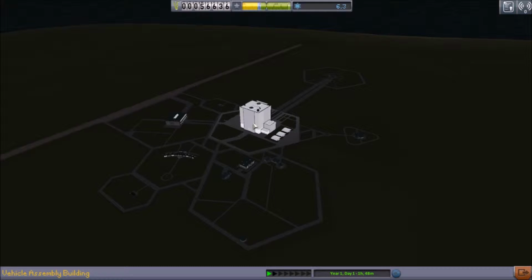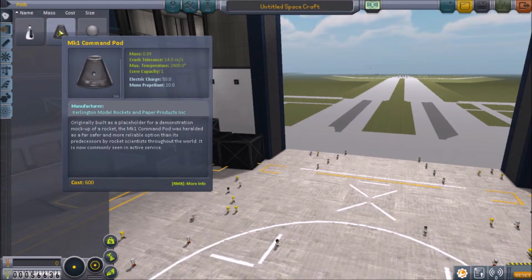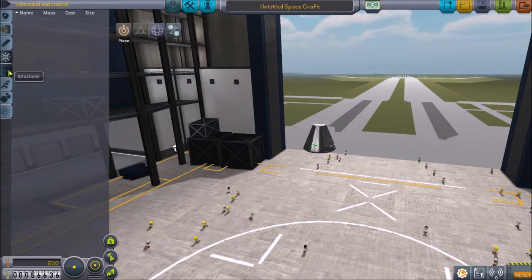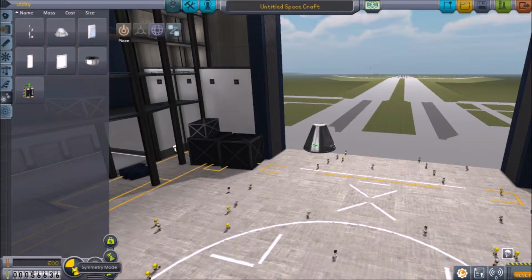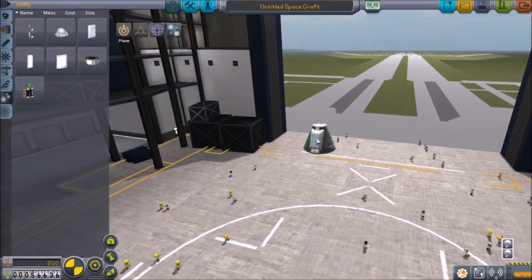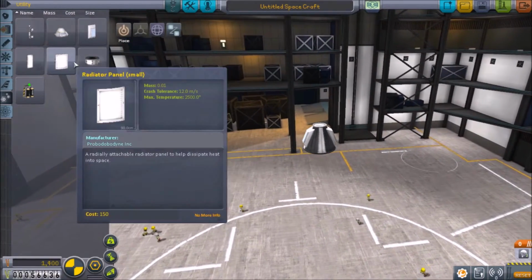Okay. What we need is to go in here and we shall create it. Okay, we're going to start with the Mark 1 command pod. Standard. We don't want to change too much about what we normally do or else we're probably going to die. And if we die, that would be really bad because we need our pilots. Okay. We're going to put that on there.